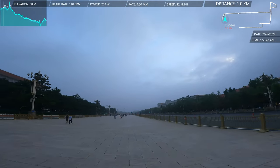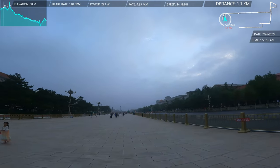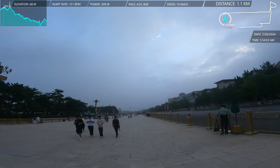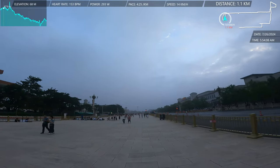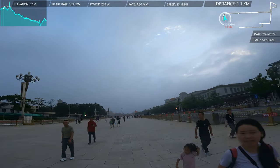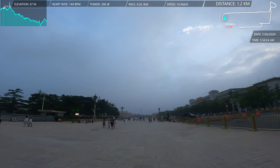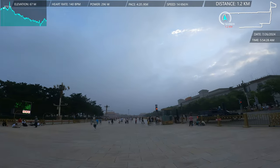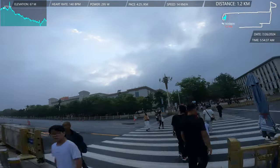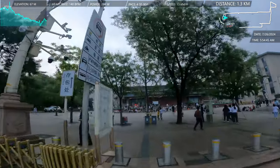Okay, I'm gonna cross the road up here. And then run through some city streets. I'm feeling warmed up now as well, so flowing nicely. Oh, there's another guy running, good. I'm glad of that. But I'm the only foreigner doing it. Okay. I'll go back towards the Forbidden City, or the Palace, as it's called here.